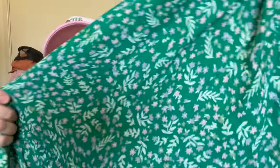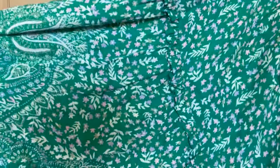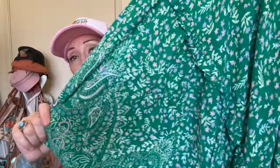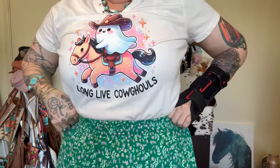I absolutely love this. It's originally from Sports Girl. I believe the tag is somewhere, but it was Sports Girl. I think this is just so pretty. I love the print. If I can get it close up, it's very bohemian. It's got ruffles. It is just pretty. I love the color. This green is so beautiful. It's got pink throughout, pink and lilac. I can't wait to style this up with a belt and some cowboy boots and the top.